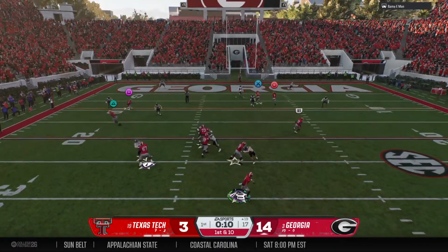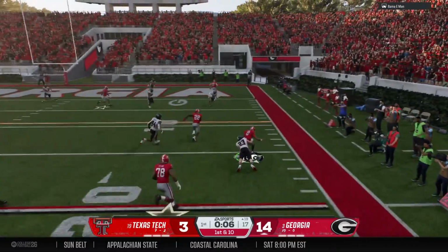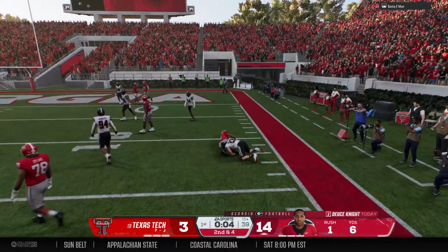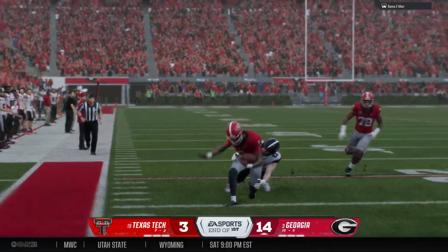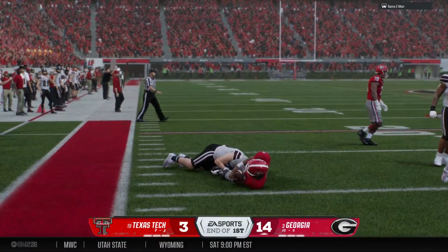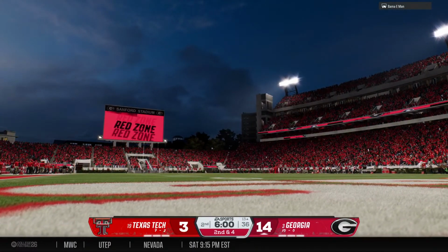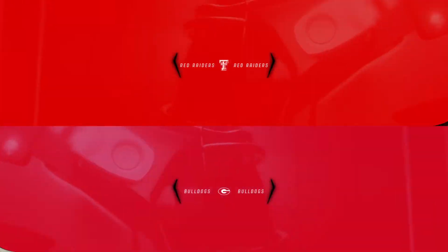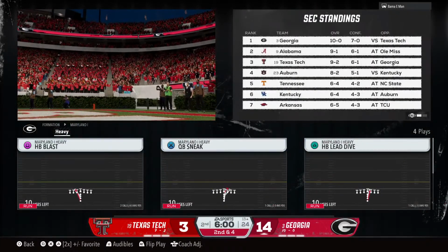They're in the red zone, and they'll pass it. And after the stop, that is going to put a bow on this first quarter. We've reached the break, and Georgia is on top. And that was an impressive and dominant first quarter. Let's take a look at the stats before we move on.